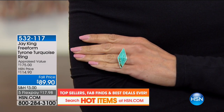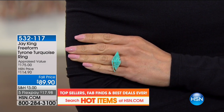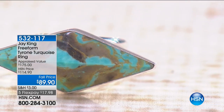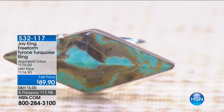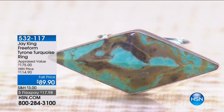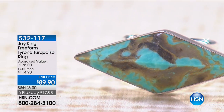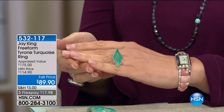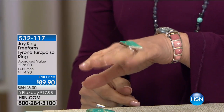So if you can picture New Mexico and it's got like a little boot hill, if you go to the top of that boot hill, that's approximately where the Tyrone deposit is. This particular claim is owned by an engineer, and they don't mine it full time, but they go out and this is all mined by hand. They literally do it with a little jackhammer and they just chase the vein. They own this particular claim. It's been mined, like I said, since the 1800s.